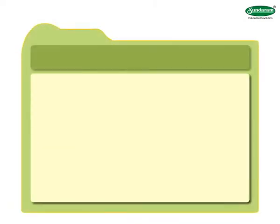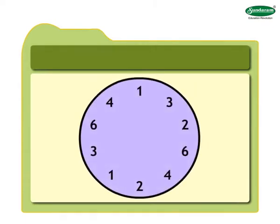Children, practice a lot of one-to-one pairing using different objects and numbers. It surely is very interesting. Let me now teach you number counting. Preparation.